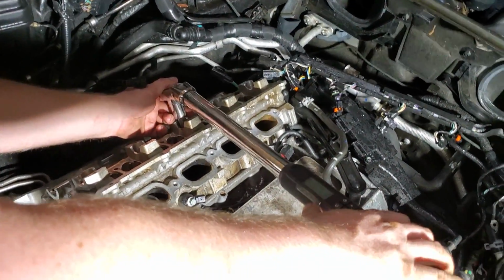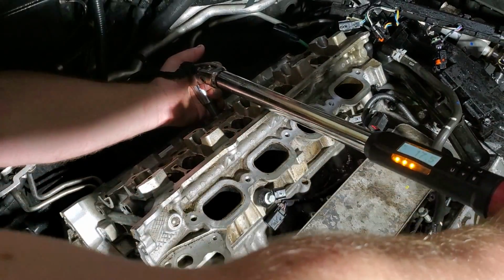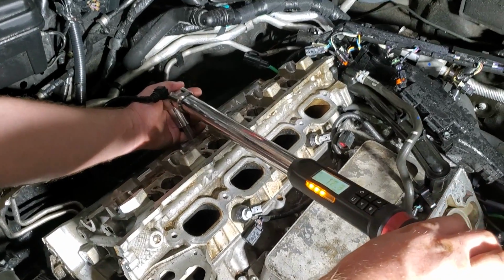And if you watch this, it'll actually light up and tell you as I'm going. Now this is just the first torquing. And you do this kind of what? Just to seat things in place? Yeah, this is just to make sure the head is sitting nice and level.